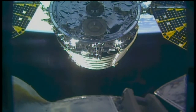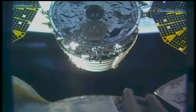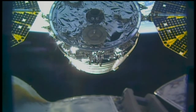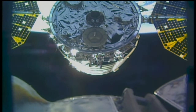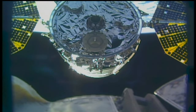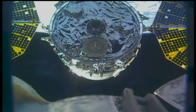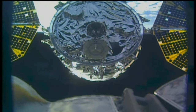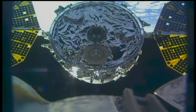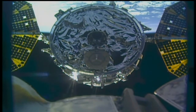As Cygnus comes into view, you can see the grapple fixture there. You have a pinwheel looking feature at the bottom, and then there is a horizontal bar just above that. Woody Hoberg, NASA astronaut who is prime for this capture, is aiming for that line and using it as a guide. The fixtures on the robotic arm will engage with that pinwheel shape directly below that horizontal bar.